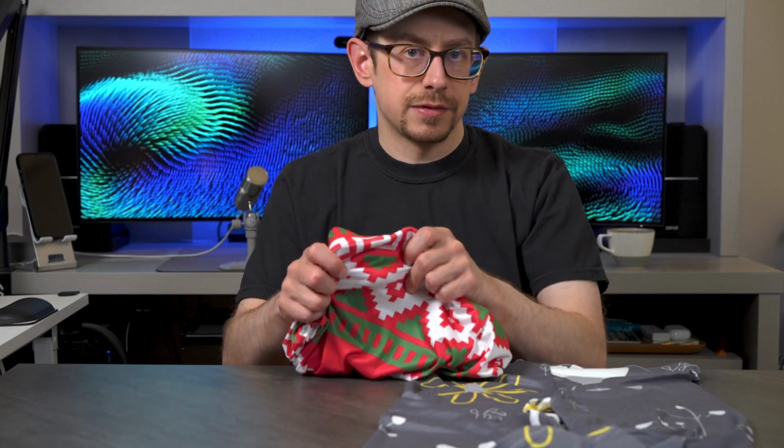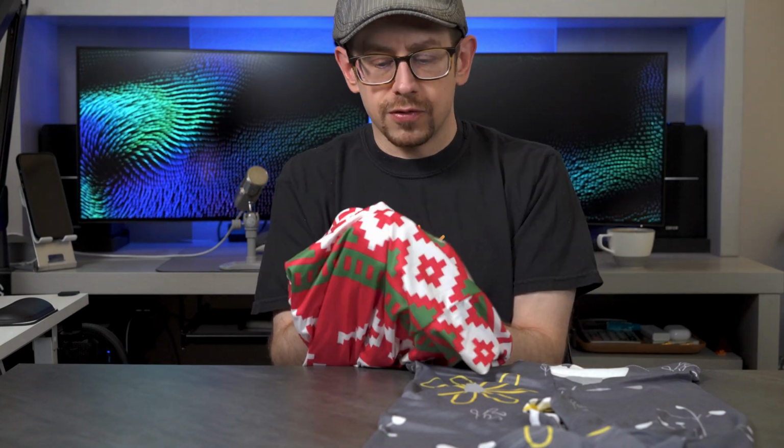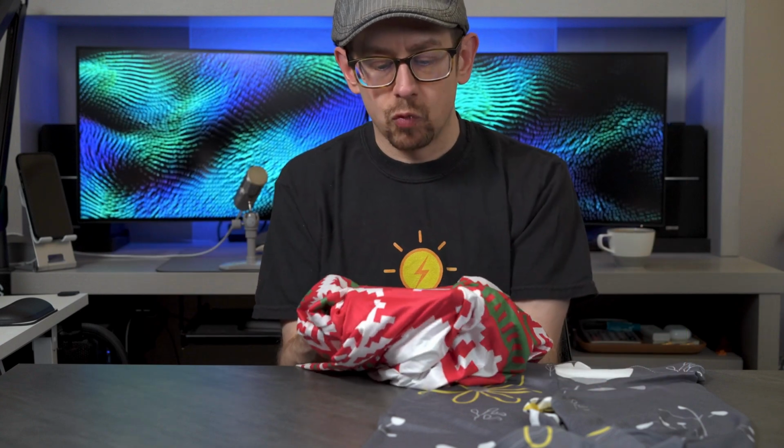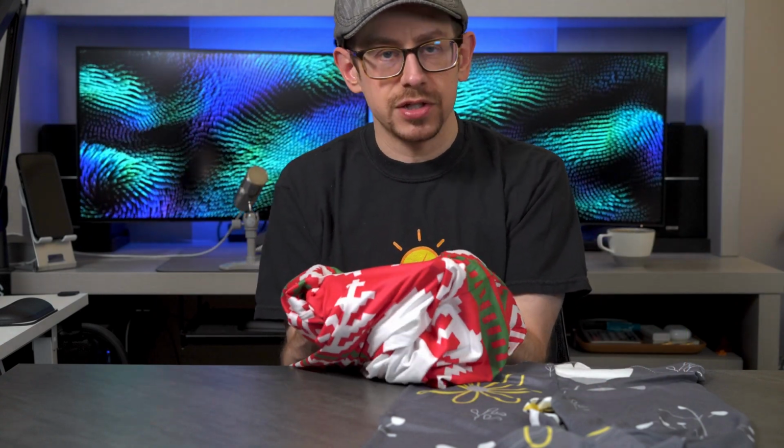Because the base fabric is white, when you stretch these out, if you really stretch them out, I'll show a close-up of this, you can see on this one, I think pretty easily in the red areas of the print, that when you really stretch it out, the color lightens up a little bit because with that white fabric, you're seeing some of that base underneath the red print. Now, it doesn't wash out completely or anything like that. It's just something to be aware of.